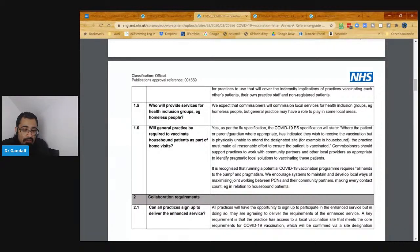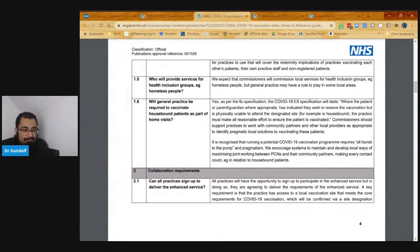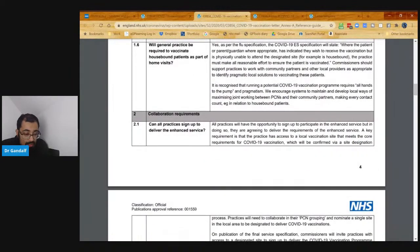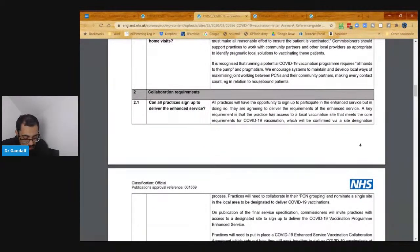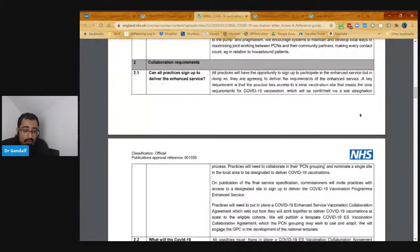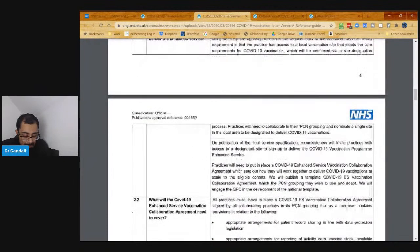So potentially having to carry around adrenaline and various other stuff in case of a reaction. Key factors to be considered, I think. Section 2.1 then talks about the collaboration requirements, and the first part of focus is record sharing and how that's going to work across various different areas. I think it's a challenge.